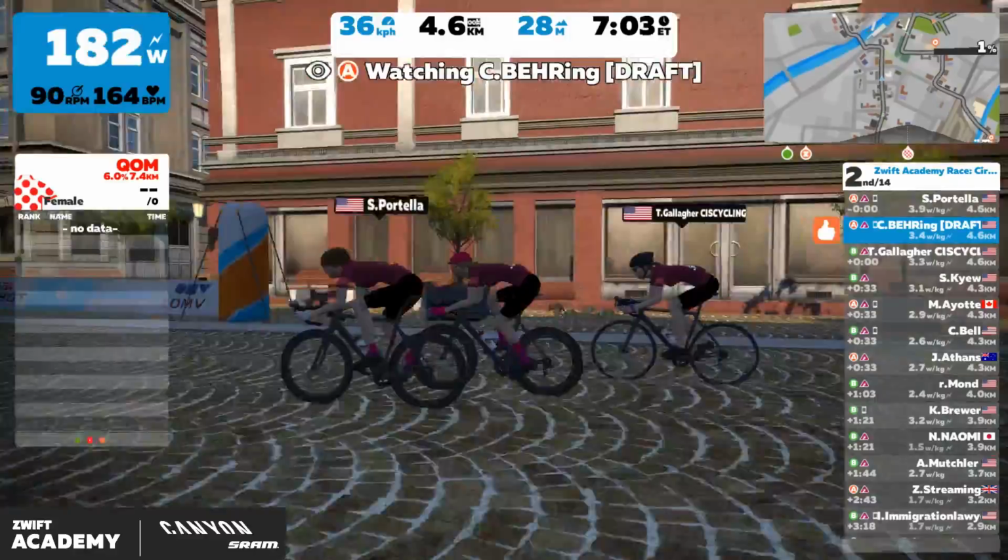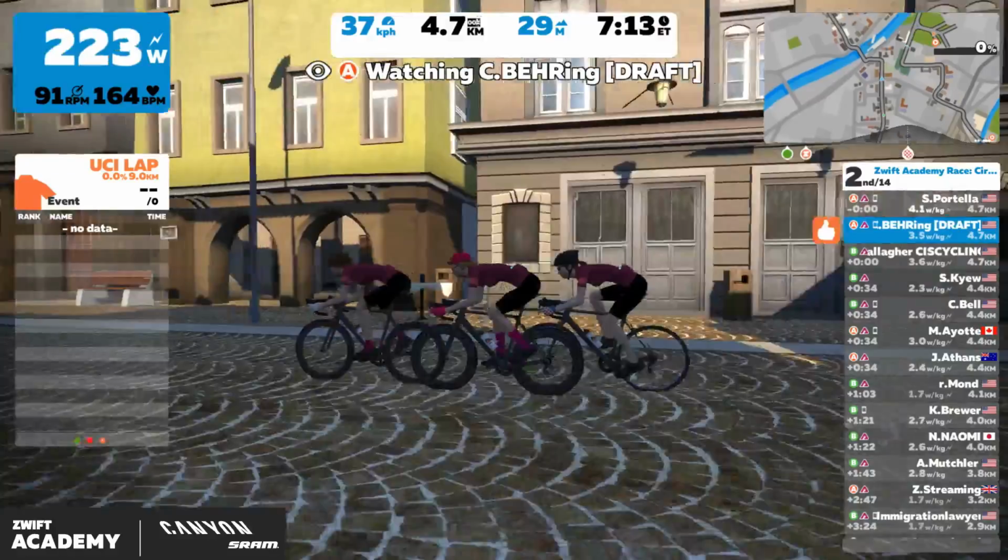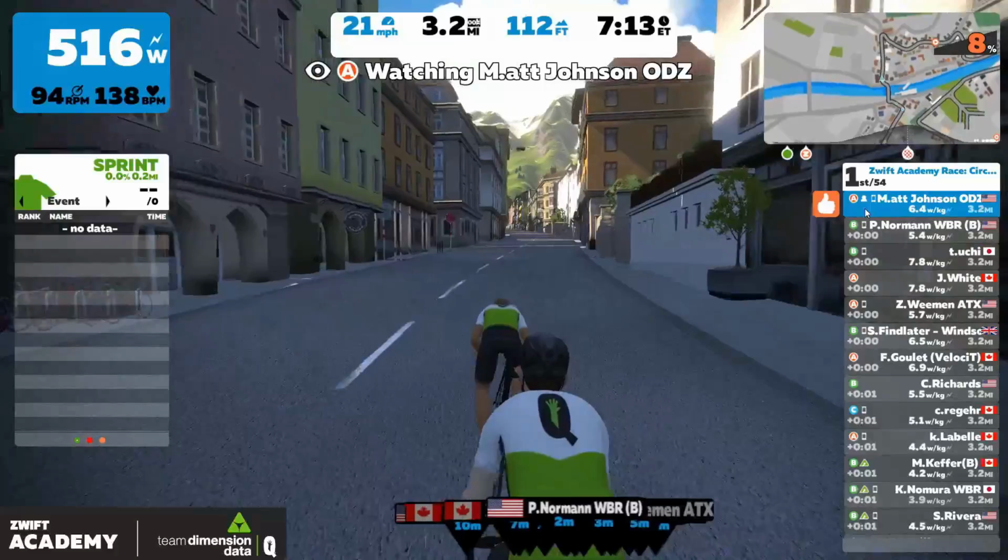it does look like we do have Windsor here right now up toward the front, and then Matt Johnson from ODZ now making an attack, up into 6.1 watts per kilogram, as you can see, 6.5, 8.6 here coming from Uchi.